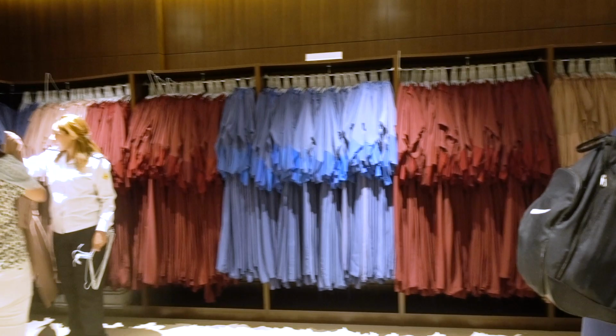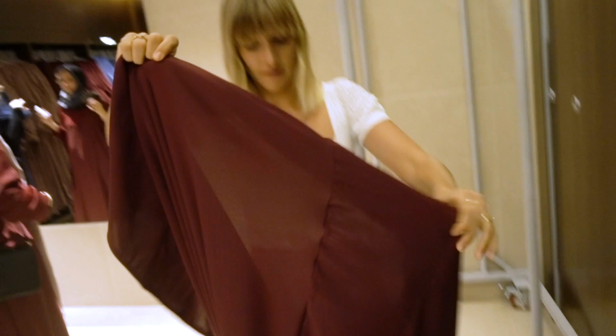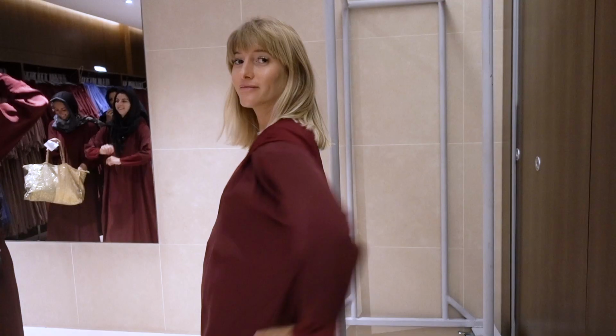So this is where girls come to get changed. What are we going for? We're going for the red outfit. Yes. Oh, looks good. Okay, we have changed into our Grand Mosque attire. So ladies go into a room and you get put into one of these so that you are appropriately dressed for the mosque. And we went for the red one.